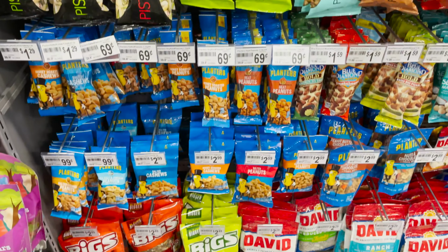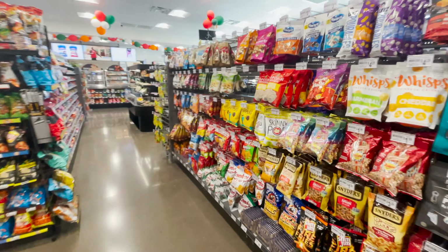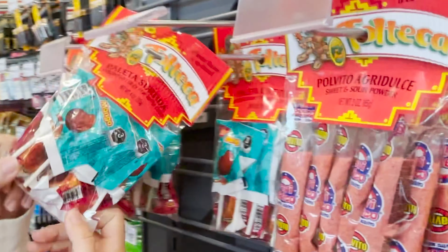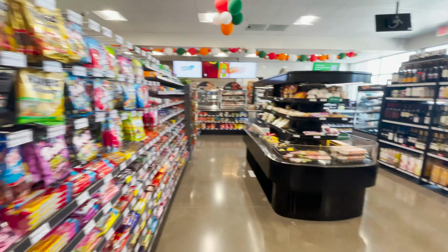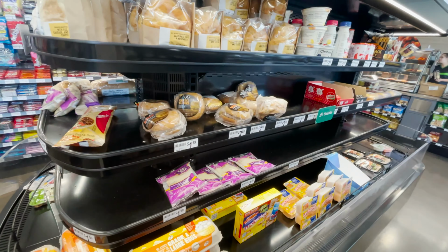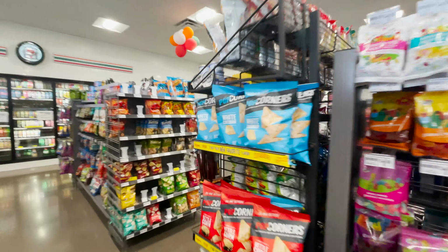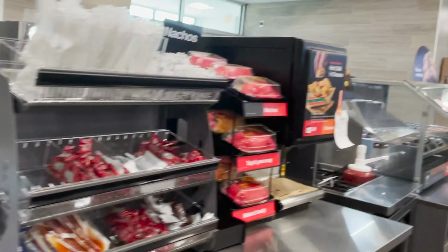Wow, that's a lot of variety of nuts and seeds. This island bar had some fruit, bread, and eggs, bacon, hamburger. Walking around, I noticed there's so much space between aisles. It's really nice to have the space. Some nachos, ice cream.